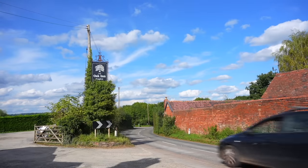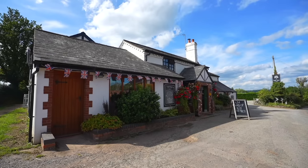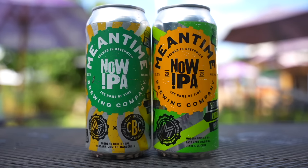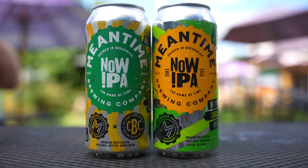With a head full of ideas and hop oils, it was time for a beer. So we headed to the idyllic Oak Inn just down the road. There we got to crack the second edition of Now IPA, a now annual Meantime seasonal brewed to show off the latest exciting British hop varieties, as well as British malts and yeast. I sat down in the garden with Joe to talk about the importance of making this beer permanent and supporting our British hop growers.